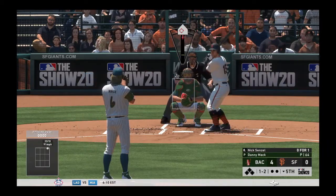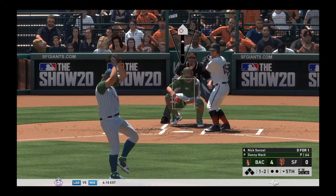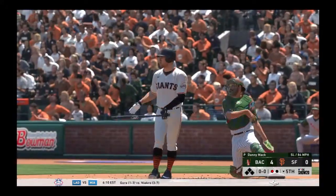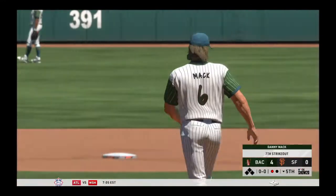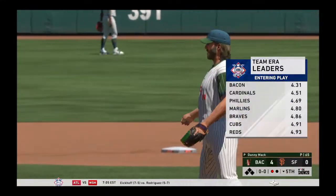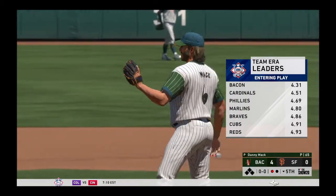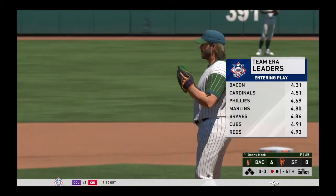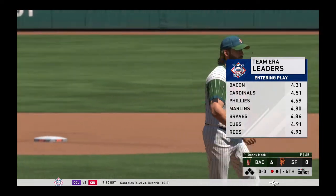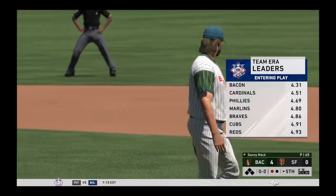He's in complete command of his two-seamer right now. It's got great movement, great depth, running all over the place. This offense is going to have a tough time. And he wasn't going to hit that one with an oar. The strikeout, and there's one gone. So still nothing against him on the scoreboard here in the 5th as we check out the league leaderboard for team ERA. And we find that this pitching staff currently leads the NL in that department.